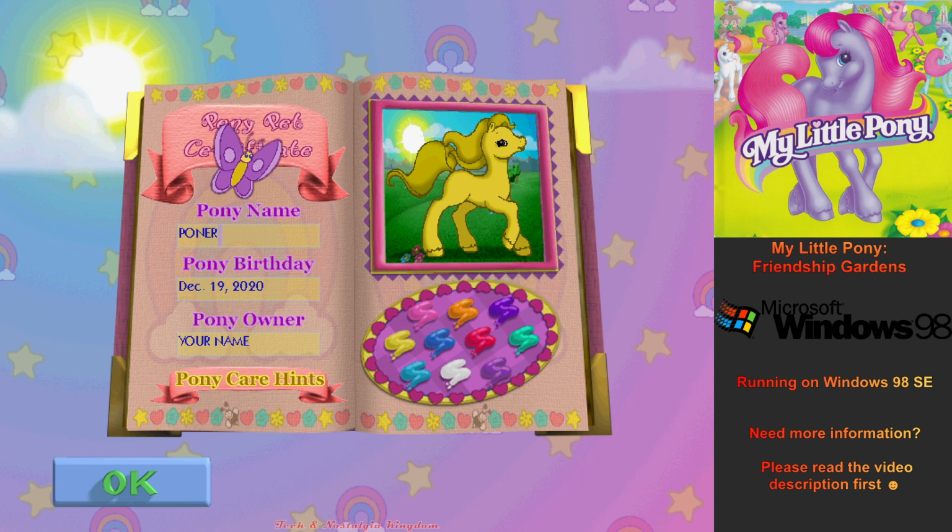to learn how to take care of your pony. Try feeding her or brushing her hair to put the sparkle back in your pony. This is a beautiful pony and likes lots of personal care. Let's go to Ponyland.